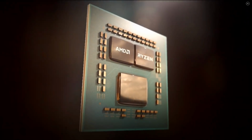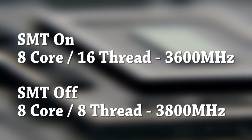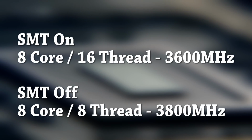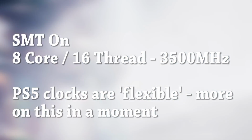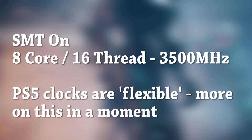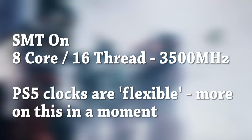The Xbox Series X has an 8-core 16-thread processor which can run in 2 modes, SMT on or off. With SMT off, the clock frequency increases by 200 MHz to 3800. With SMT enabled, the clock frequency then is just 3600 MHz. Sony though use an 8-core 16-thread CPU with up to 3500 MHz clock speed, which is the max frequency, but it can be lower. Again, we'll talk about that more in a moment.